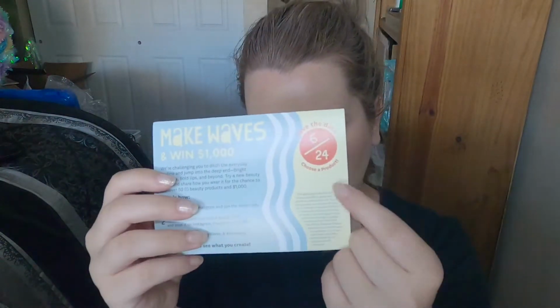The theme for the bag of June is Make Waves. That is helpful information. Hashtag Ipsy Make Waves. On the back, it lets you know how to enter their giveaway for $1,000. And also a save the date for when you can choose a product.